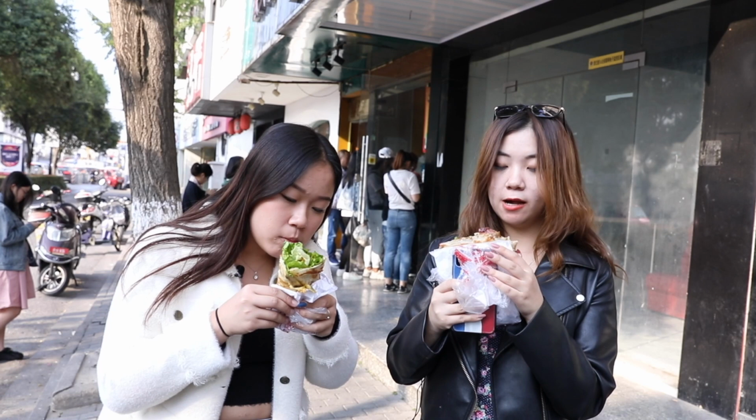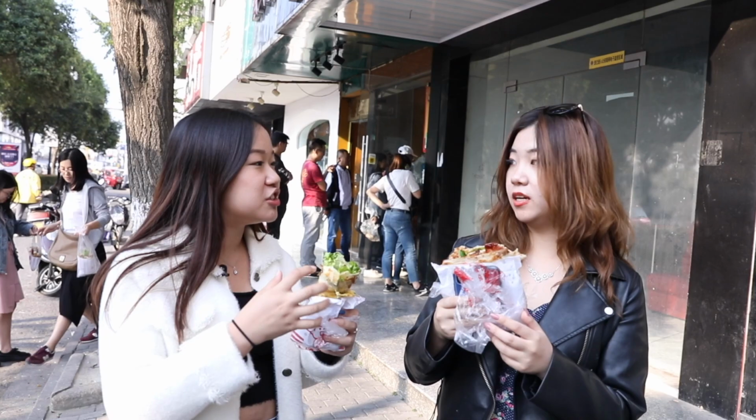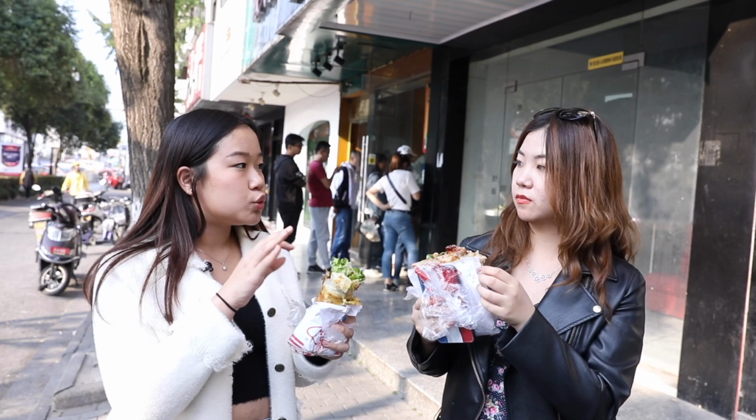For me, I think this is like a Chinese take on a burrito. Exactly. And for me, it's really fresh because you get that cucumber and lettuce. It gives a kick of freshness to the texture. The texture is amazing. And I put salty sauce inside as well. So it's a bit different than yours. Mine is like sweet and salty.